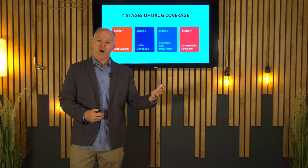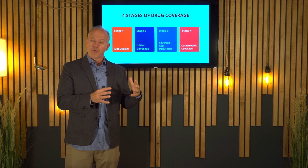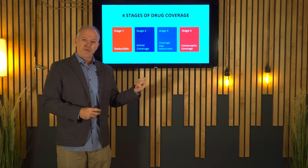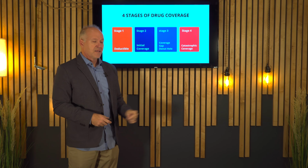And if your total cost reaches this $5,030 this year, that number can change. You need to be aware of what the numbers are each year. You're going to go into the coverage gap, and you're going to begin to pay 25% in this coverage gap.